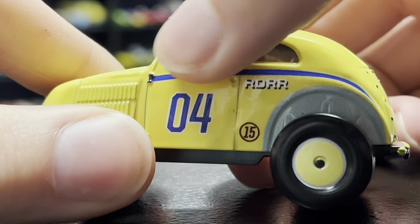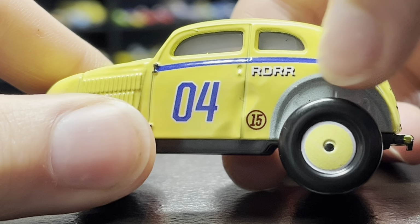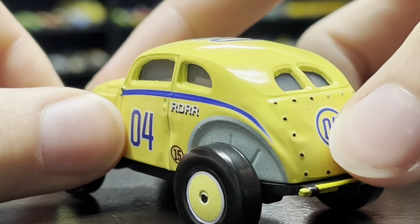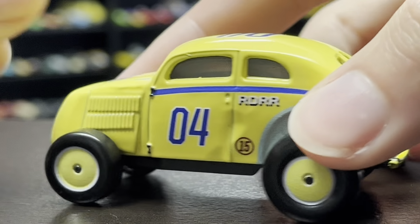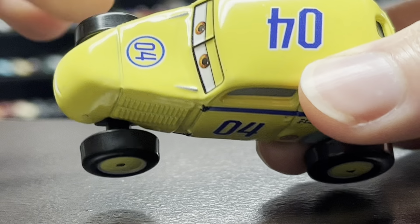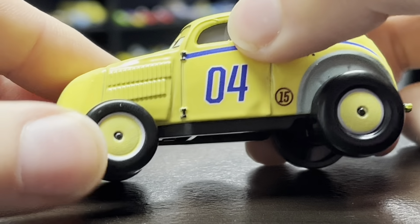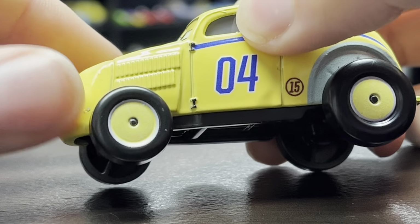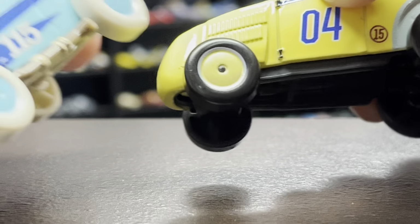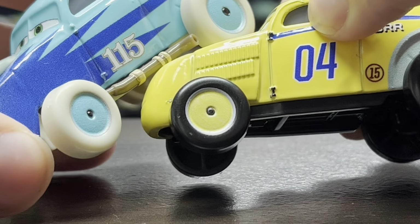Either way, a little bit of decals on the side. Big blue stripe there, going over his door, down under his wheel well there. He doesn't have any wheel wells, by the way. He's kind of like a Formula car almost. Not really, but like an old school Formula car. I like his rims though. They're pretty well detailed. Pretty much the exact same as Revo's, as you can see. Just yellow instead of white, or in blue.